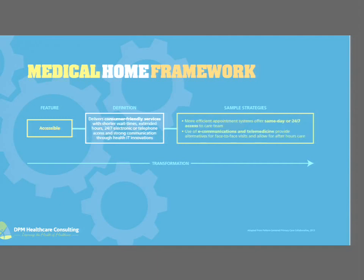The next one is accessibility, so that we deliver consumer-friendly services with shorter wait times, extended hours, 24/7, electronic or telephone access, and strong communication through health IT innovation. So one of the areas I think that we may want to discuss, and we have somewhat struggled with, is this whole idea of asynchronous communication through secure messaging or email with providers. How many of you have that up and running in any of your sites or using any kind of secure messaging? You are. Is it working?